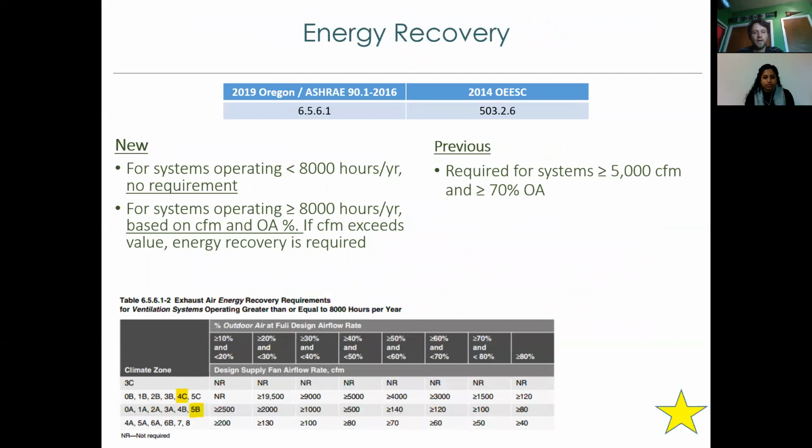So on energy recovery systems, this is one of the bigger changes with the new code. We've always had the requirement for energy recovery, where before it was for any systems that were over 5,000 CFM and greater than 70% outside air. Now we've actually seen a slight relaxing of that requirement, where if there's any systems that are operating less than 8,000 hours per year, there's no requirement in the code for energy recovery.